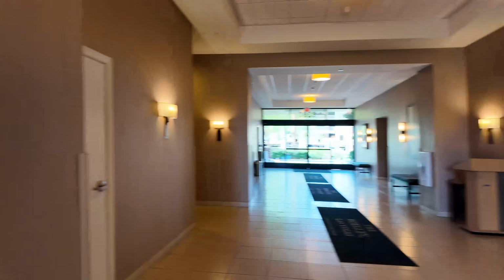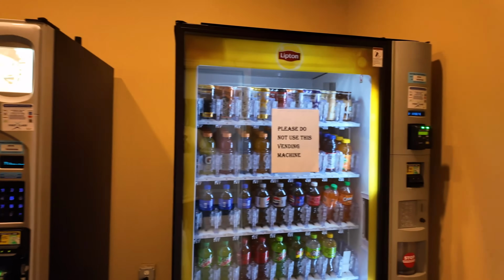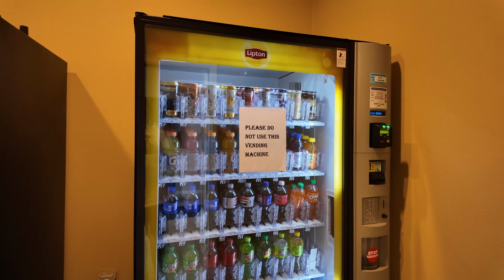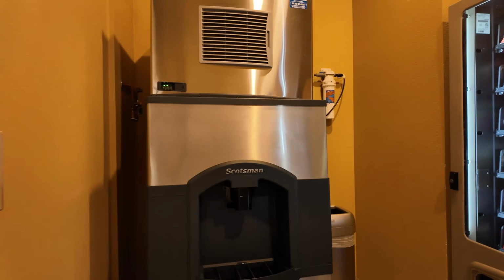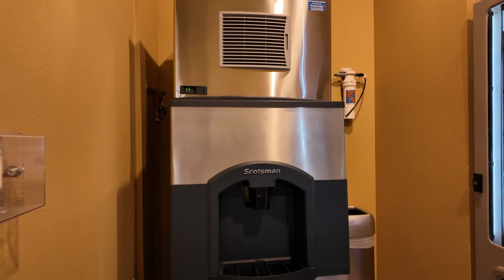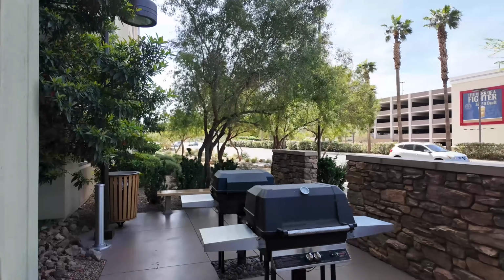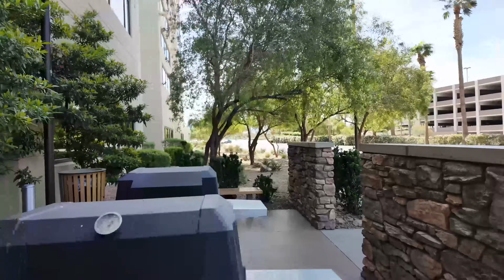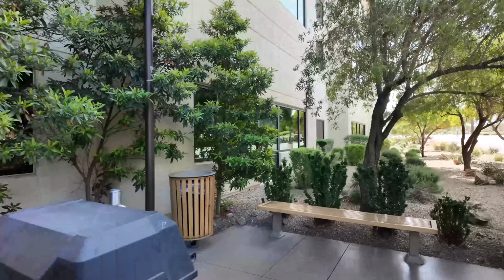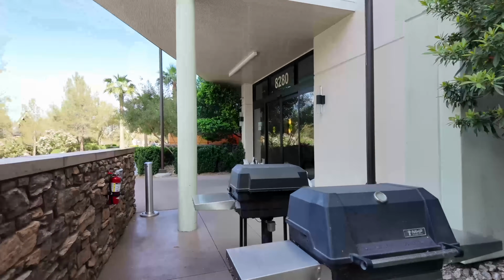Right across the elevators here in the lobby, you can grab some snacks. But apparently this vending machine is broken because it says, please do not use this vending machine. Then why have it here? And then you got an ice machine here as well. I'm sure they probably have these up on the different floors as well. Ooh, on the way to the Silverton, they actually have 2 grills here. So if you want to barbecue, go to Smith's, pick up some barbecue meat. You can do that over here. They got a small bench. No picnic tables though. You could probably take that over to the recreation area.